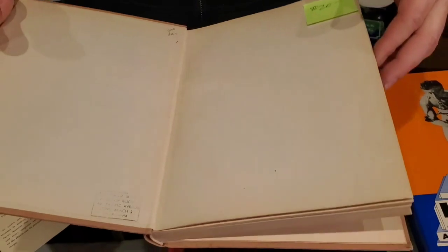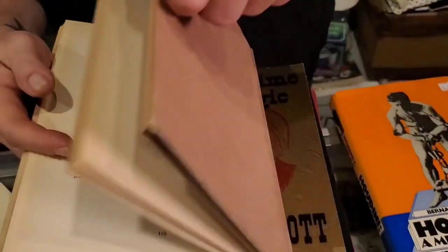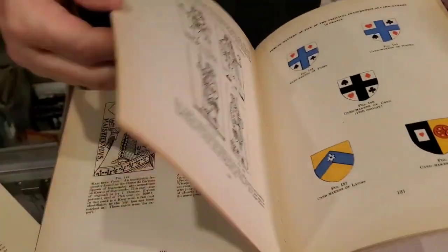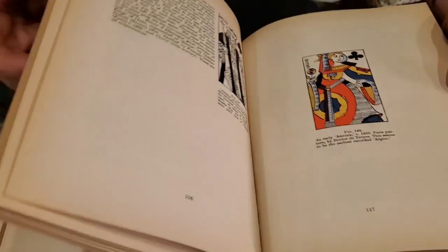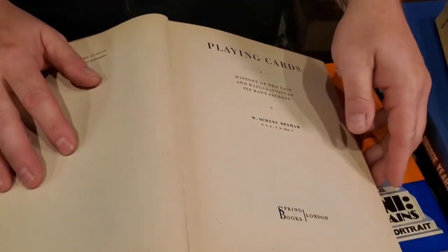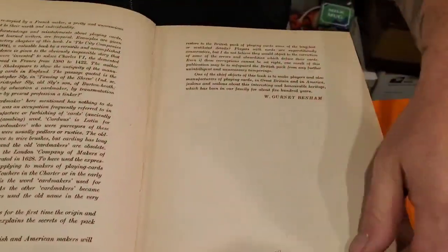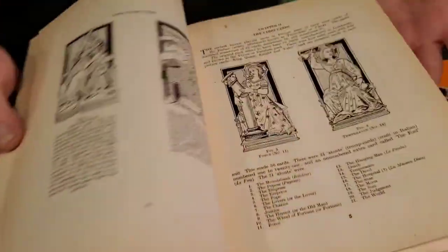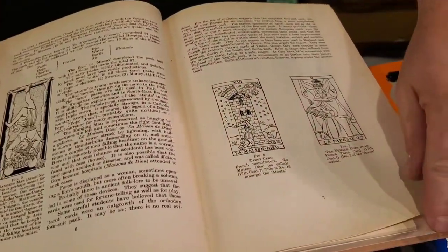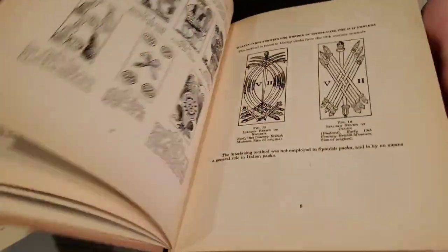We showed you guys this last week, I believe. I'm pretty sure it was on last week. But it's got some really cool photos in here, especially the color photos of some of the older cards. And this book starts with tarot cards actually. But yeah, cool book. This one's $20.